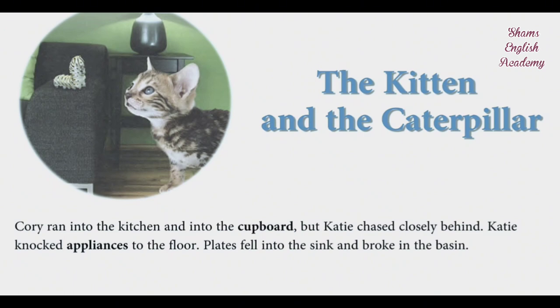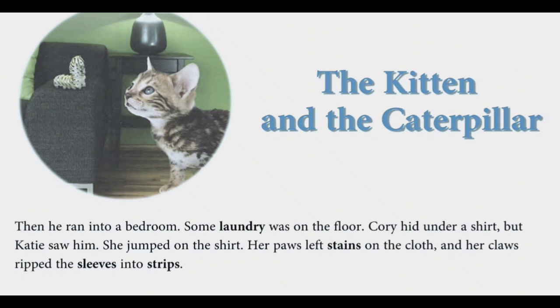Katie knocked appliances to the floor. Plates fell into the sink and broke in the basin. Then he ran into a bedroom. Some laundry was on the floor.